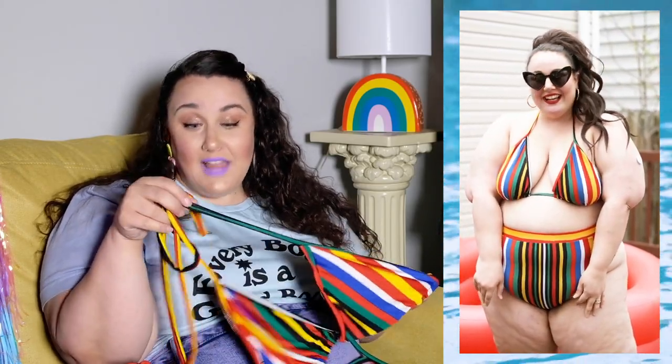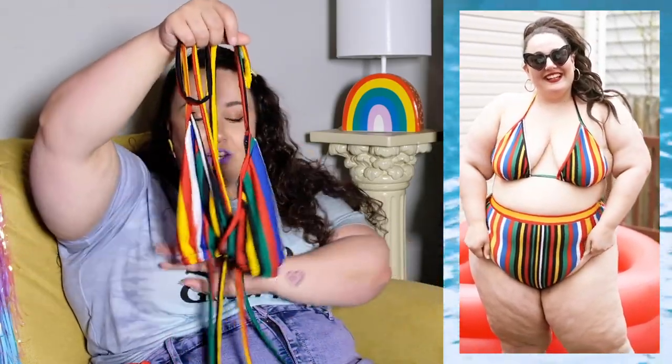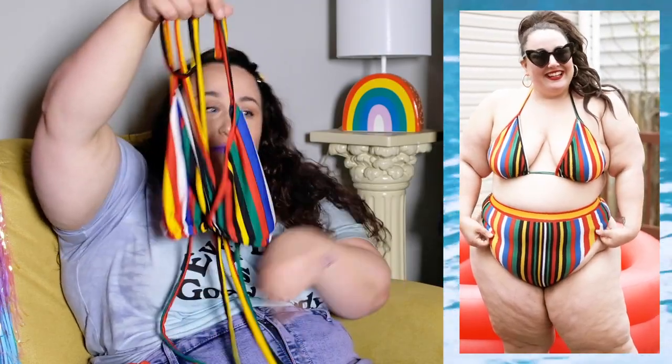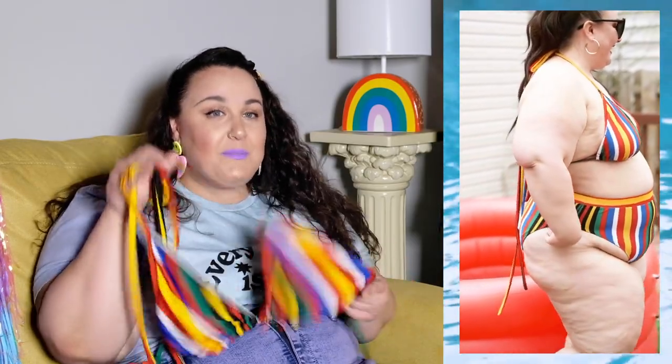I will say that I don't like triangle tops, but this is probably the best one I've ever tried. So if you want triangle tops and you're into that, I like this one. These straps are super long. My friend Shantae from Curvy in Cleveland wore the same top and she actually ended up tying these straps around her stomach, which created a little added detail. I hadn't thought of that, so that was a really cute idea. So if you're into triangle tops, this is a good one.